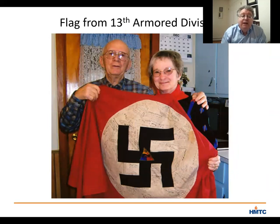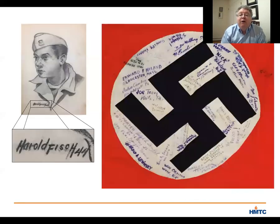Our flag from Harold Fisch is a bit different, because from 1945 until 1996, it was one of the very few pieces of evidence that provided a clue to the operations of the secret 603rd Engineer Camouflage Battalion that had been involved in deceiving the Nazis.